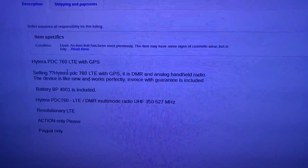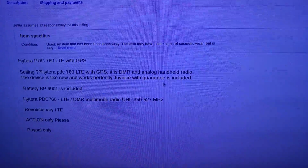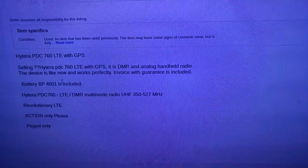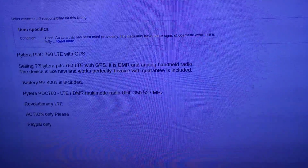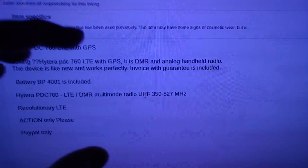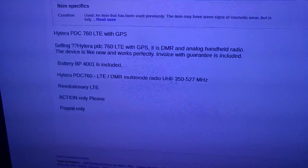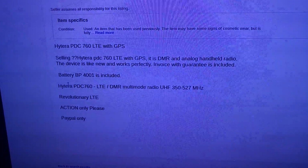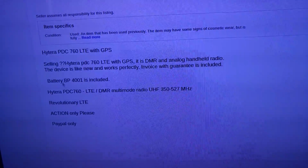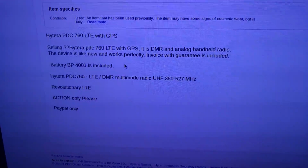So we've got the Hytera PDC 760 LTE with GPS, and it's DMR and analog. That's great. The invoice is included. The battery BP4001 is included. You've got that this is a DMR radio, you've got the frequency range. Yes, that's important. Over here we've got a very short piece of information, but clearly the person who's selling that knows what he's doing. And this is not a stock battery because the stock one is not that model, this is an extended one. So pointing that out sounds very good.